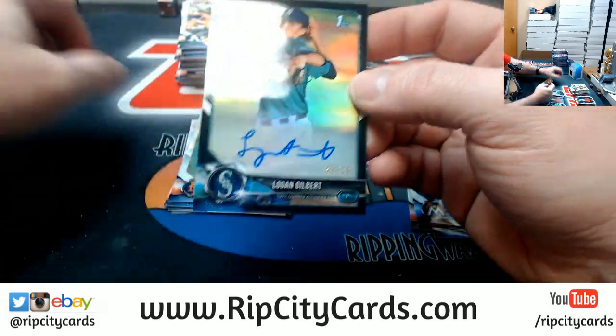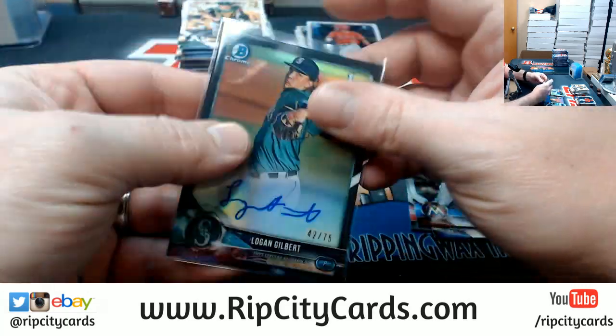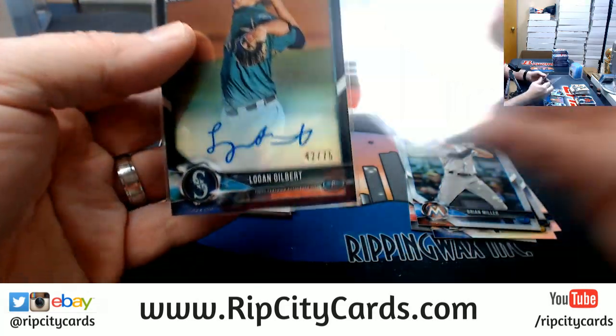Seattle Mariners, Logan Gilbert, 42 out of 75. His first Bowman finery.